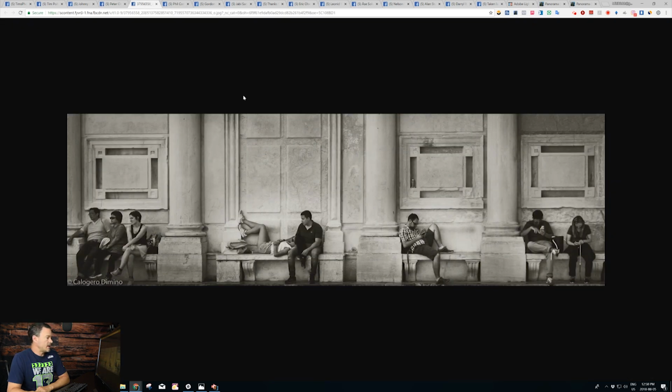This one is from Calogero Domino, and he converted this into black and white. And I find this photo to be super interesting. It is balanced left to right, it's symmetrical, but seeing all these people in the photo, everyone is doing something different, looking at something different. This is a really, really good photo. I like it a lot.